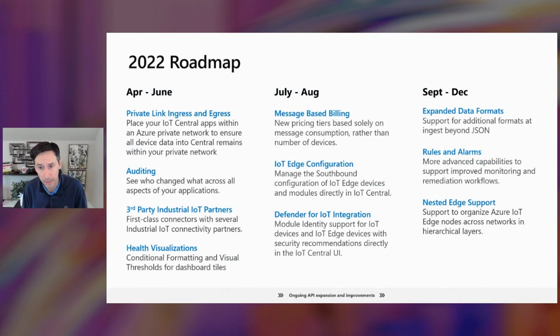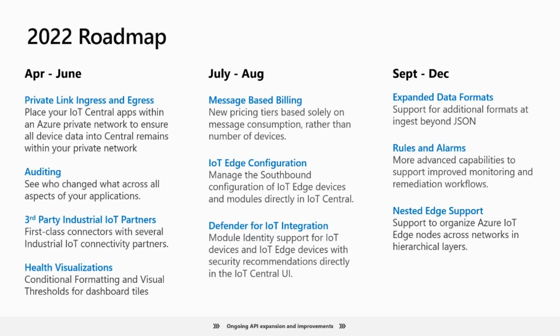And then finally, I want to take a quick look at our roadmap for the rest of this year and kind of show you some of the things that we're working on that I want to make sure you take note of. So in the next 3 months, between April and June, we're shipping a number of capabilities. One of the first and most important one is our capability for private link ingress and egress. If you're familiar with private link, you know that that's the ability to put an IoT Central application or any Azure resource into what's known as an Azure private network, which ensures that all of your connectivity in and out is maintained within that network. So we now have full support for private link at both ingress and egress capabilities.